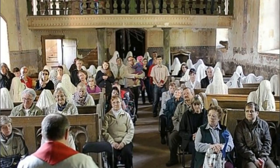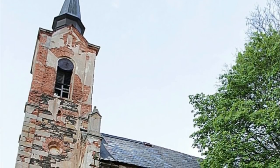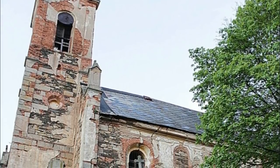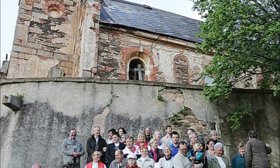When the ceiling came crashing down, residents of Lukova decided this was an omen and decided to abandon the building completely. They continued to do their sermons and ceremonies outside, but the church was not used because of the condition.